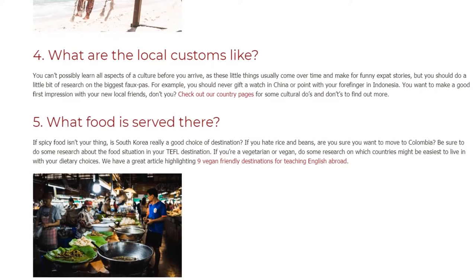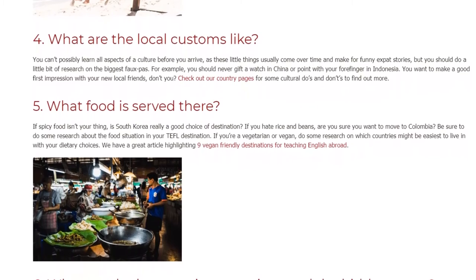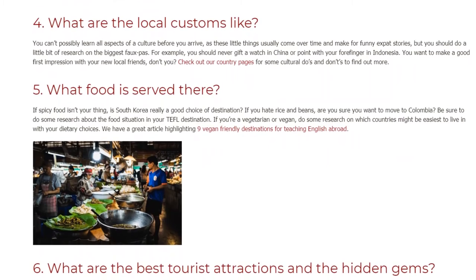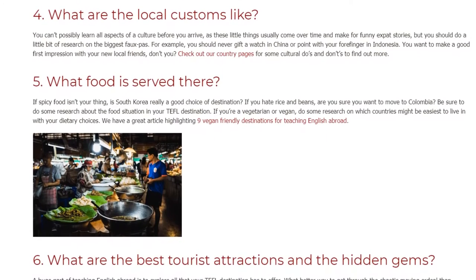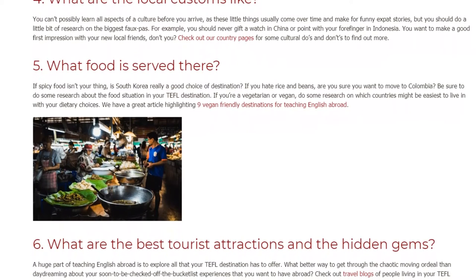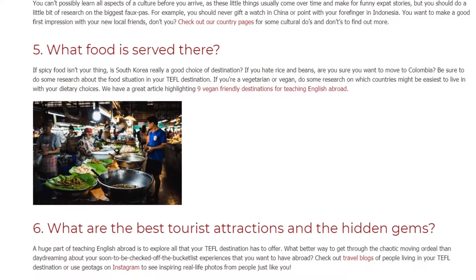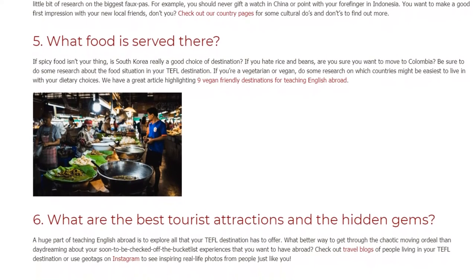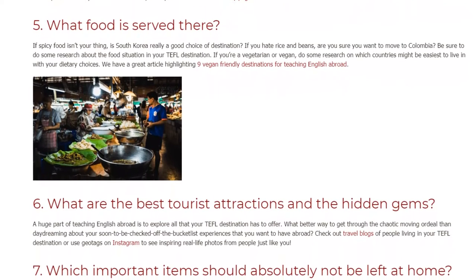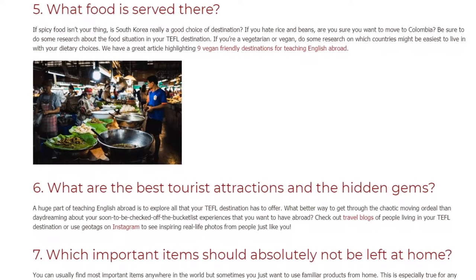5. What food is served there? If spicy food isn't your thing, is South Korea really a good choice of destination? If you hate rice and beans, are you sure you want to move to Colombia? Be sure to do some research about the food situation in your TEFL destination. If you're vegetarian or vegan, do some research on which countries might be easiest to live in with your dietary choices. We have a great article highlighting 9 vegan-friendly destinations for teaching English abroad.